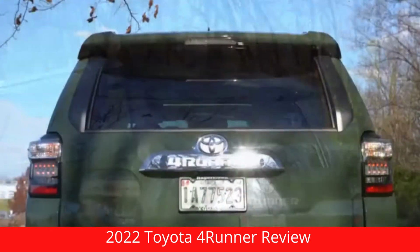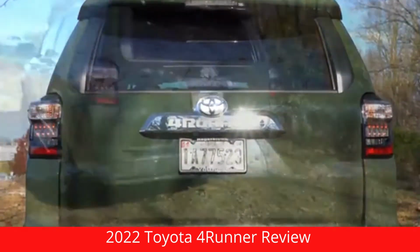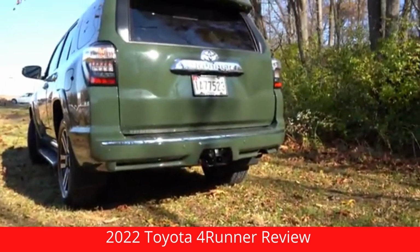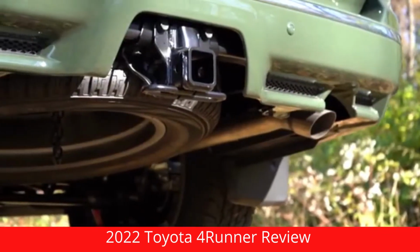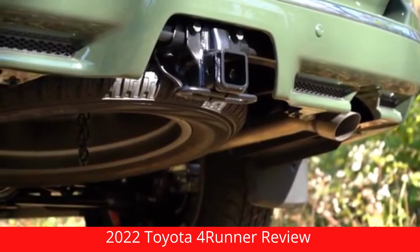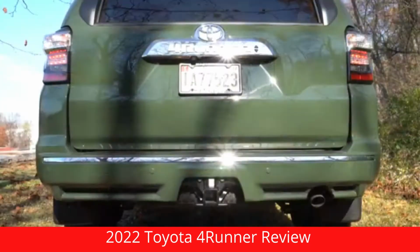LED taillights, of course, coming standard across the board to tie in together with the LED headlights. And just below it all, there is a single exhaust outlet kind of integrated a little bit into that rear bumper on the passenger side. So having said that, I do believe you guys know what we have to do next. As always, here is that exhaust clip.